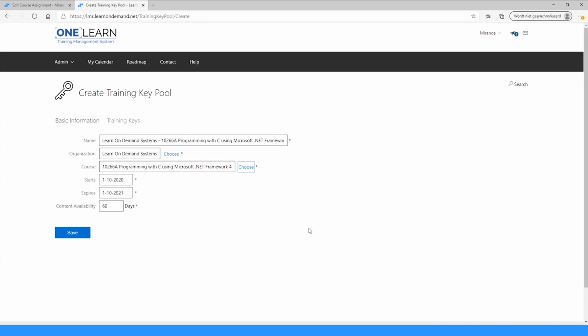You can now revise the name displayed for the pool. You may want the keys for a specific client or to assign some other information to make it clear how the pool is used. If you manage multiple organizations, here you can choose which organization this pool belongs to. Training keys for course assignments must be redeemed in the same organization as the pool. And if it is an existing student redeeming the key, they must belong to that organization.